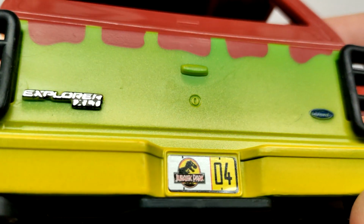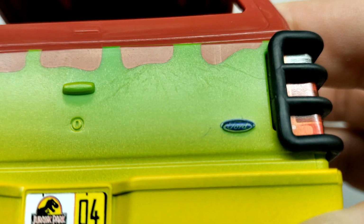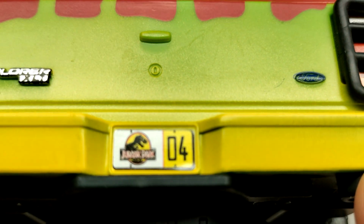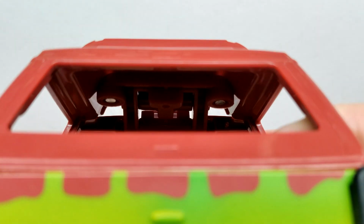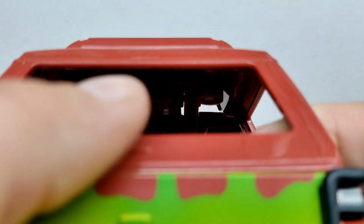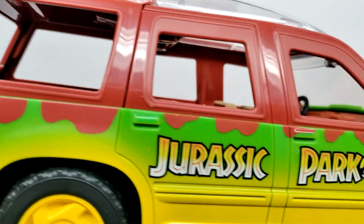But you can also see as we turn here to the back of the Explorer, you can see the Explorer name right there. You can also see the Ford symbol over here to the right, as well as the license plate right there that my camera's not focusing on very well. There we go. But as you move back up, again, you can see we don't have the window here on the back. And then if we turn it around, you can see the same thing over here.